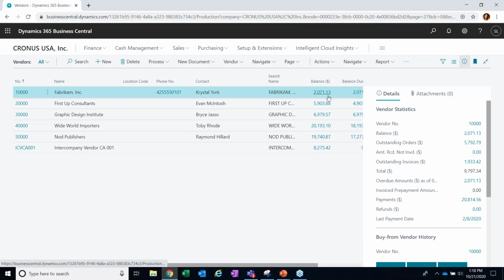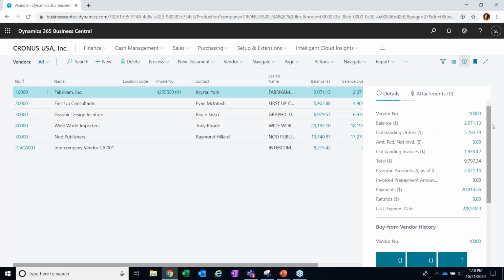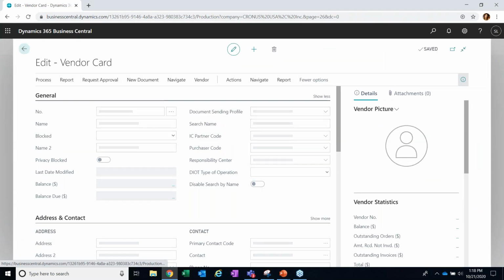Notice for each of the vendors, you'll see statistics and history. Again, these are all hyperlinked information. So if I wanted to know what makes up that $2,000 balance, I could click on it and see the invoices that make up that balance. I'm going to go ahead and open up a vendor card for you.